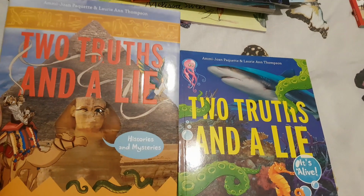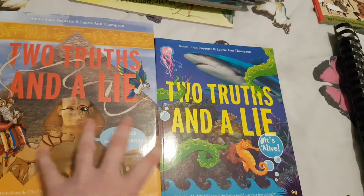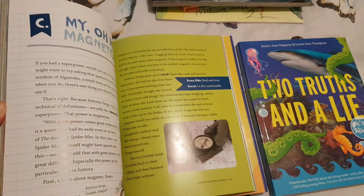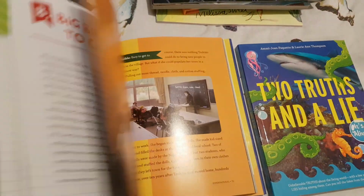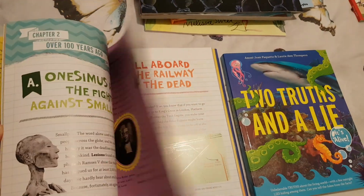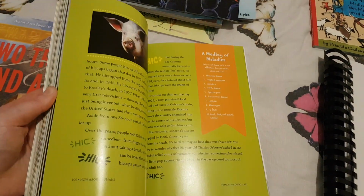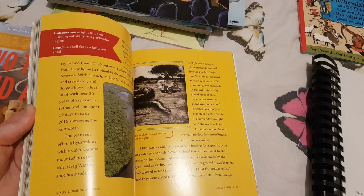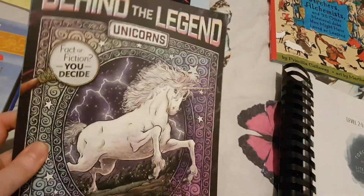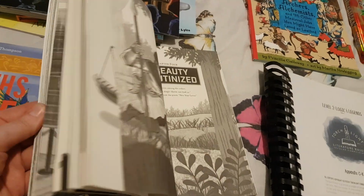Okay, they have the Two Truths and a Lie books that they are using for information literacy and critical thinking. So this one. And then you read the story, and throughout the week you're trying to figure out whether or not it is fact or fiction. And this is the other one. And then this is Behind the Legend, Unicorns, again, fact or fiction, you decide. They also have a dragons one too.